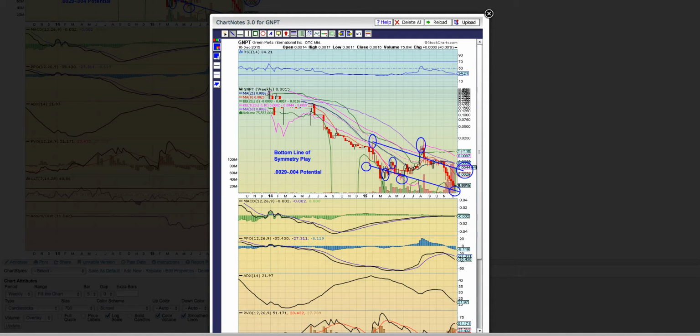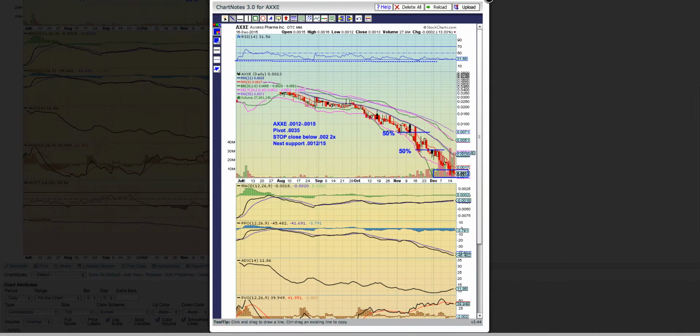So you have a lot of upside. This is what I call a low risk, high reward stock. Okay, so keep Gnpt because it's right at that buy zone. Okay, next ticker symbol is ticker symbol AXXE.